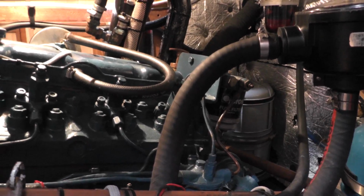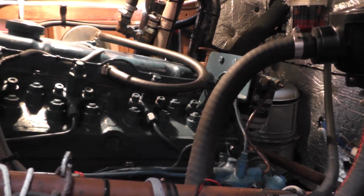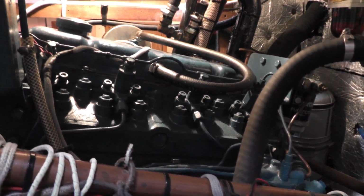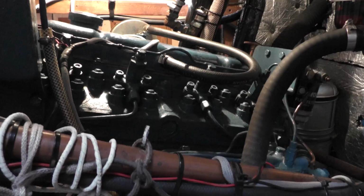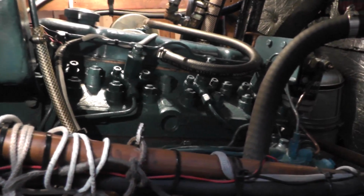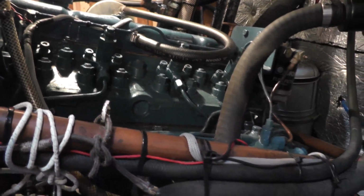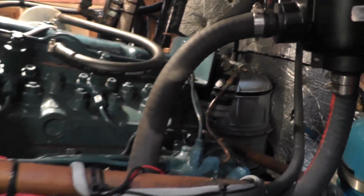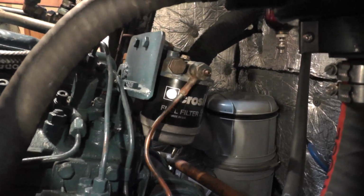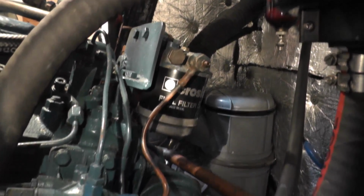Those of you into your engines will probably see that this is a 4-cylinder Perkins. I don't know how old it is. It's certainly been used before it was put into this boat, and it's in pretty good condition. It's all there. But as I said, we need to do a lot of maintenance. There's more filters at the back in there. There's that one and one on the other side, the separator. There's one up there.